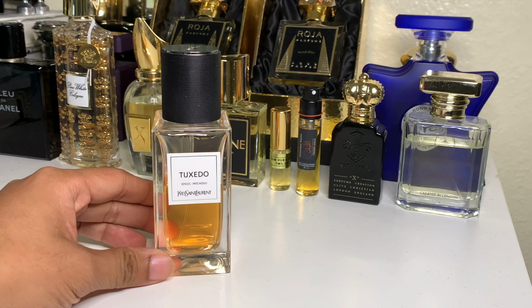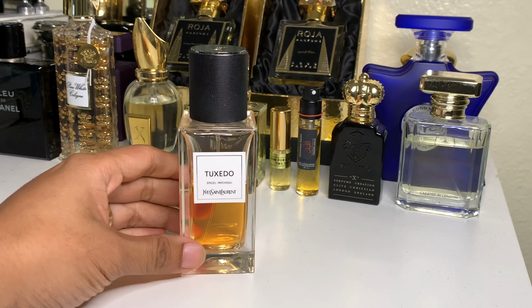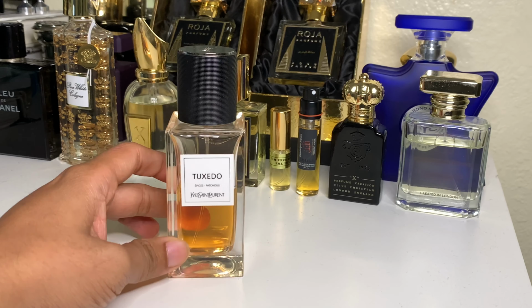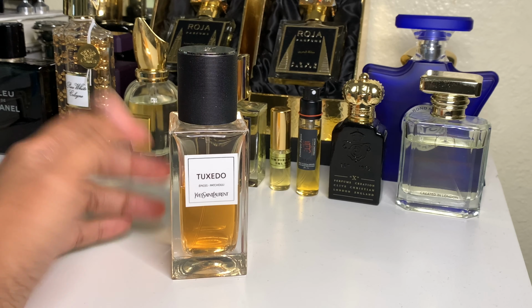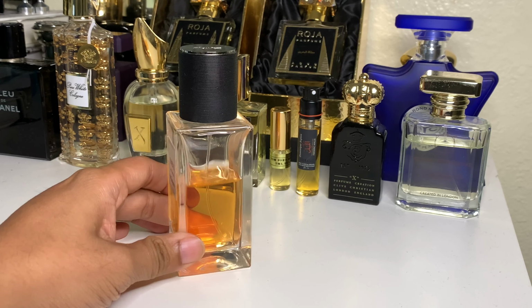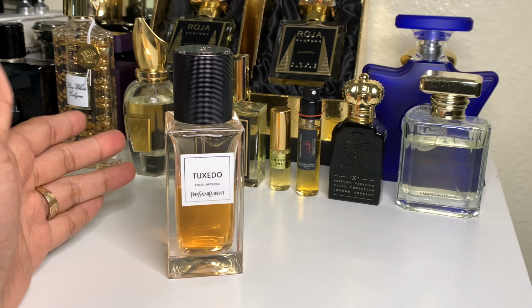test Tuxedo. Now, a lot of people are always asking over and over, guys, is this blind buy worthy? What does it smell like? And I've gotten so many questions over and over that I just decided to make a video today. Now, YSL Tuxedo, as you can see, is one of the most used and one of the most decanted fragrances that I've ever had. A lot of people are always asking me for a portion of this. And I might get to the point where I stop doing that because we're already halfway and it's only been just a few months that I've owned YSL Tuxedo.